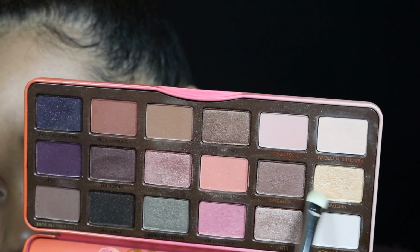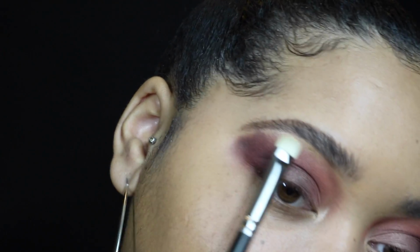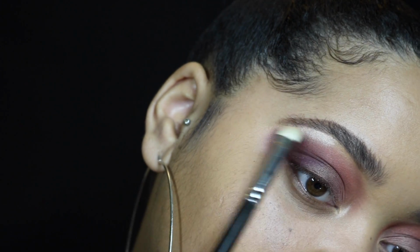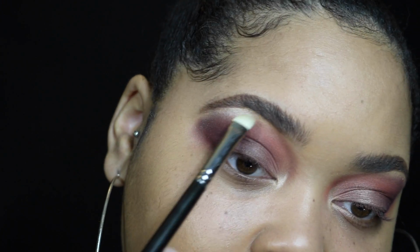I'm going to go back with Nectar, and I'm going to take this underneath my brow as my underbrow highlight. And this is a MAC 239 brush.